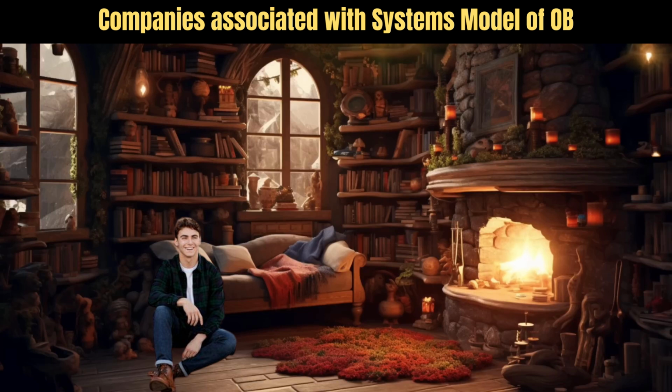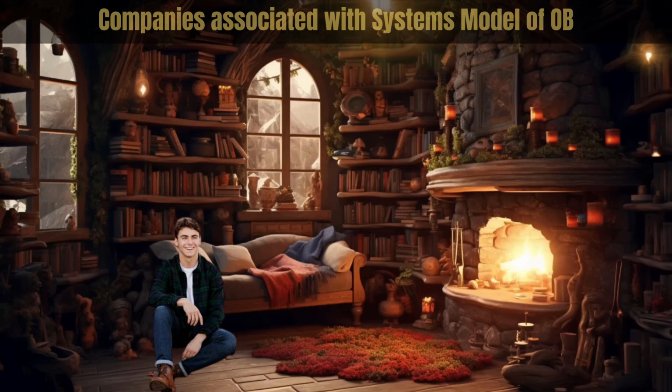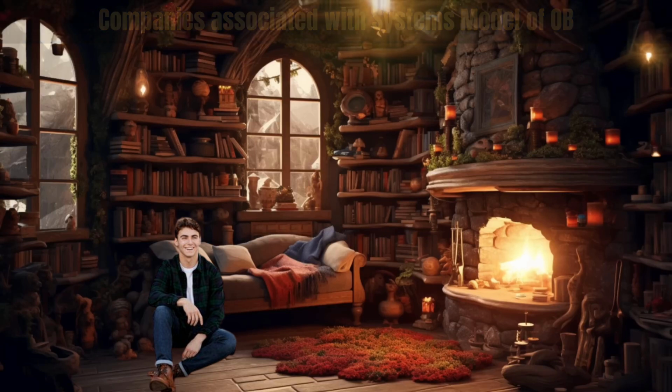And number 5, IBM. IBM employs a systems thinking approach in its consulting and technology services. The company helps organizations optimize their operations and adapt to changing environments by taking a holistic view of their processes and technologies. The 5 models of organizational behavior discussed here provide different perspectives on understanding and analyzing organizational behavior.